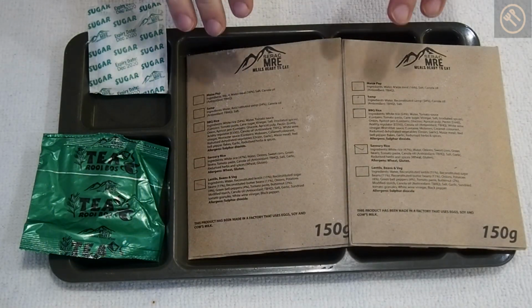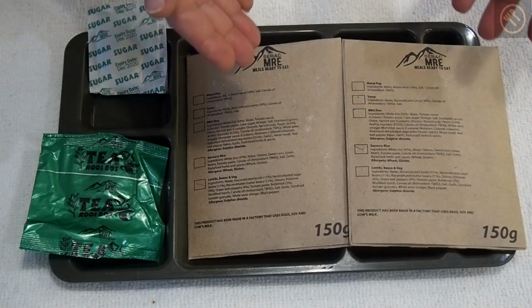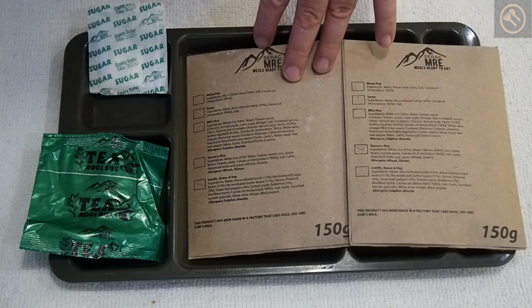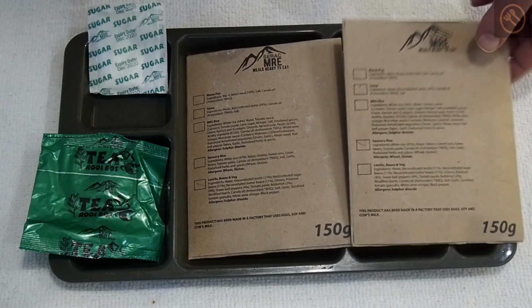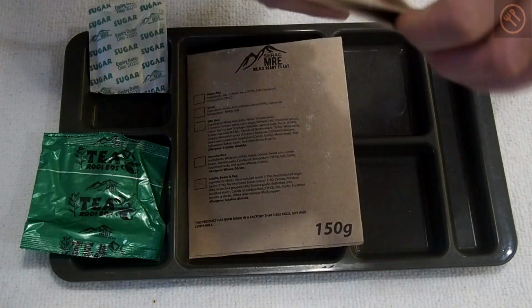Finally, it's time for dinner. We have here two mains, let's say mains containing two parts. One is savory rice, and the second is lentils, beans and vegetables. So I will heat both things up, but this time not using an FRH, because I don't have any spare, but just in hot water.